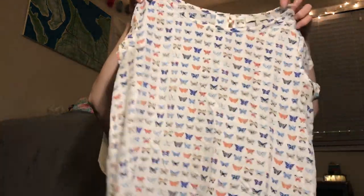This Joie feels like 100% silk top. It's an extra extra small. It's got these cute little butterflies on it. Let's clarify, 100% silk, boom. Another cabbie, large, like a blazer jacket. This is also super soft.